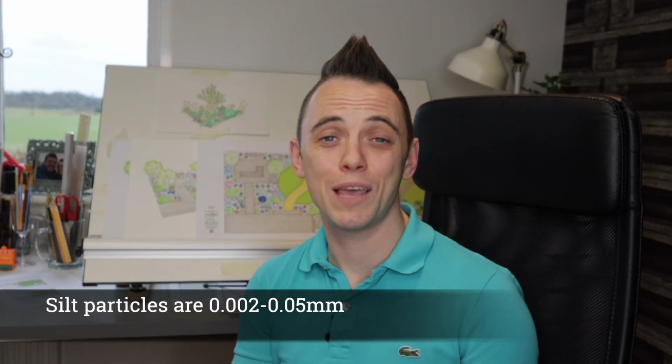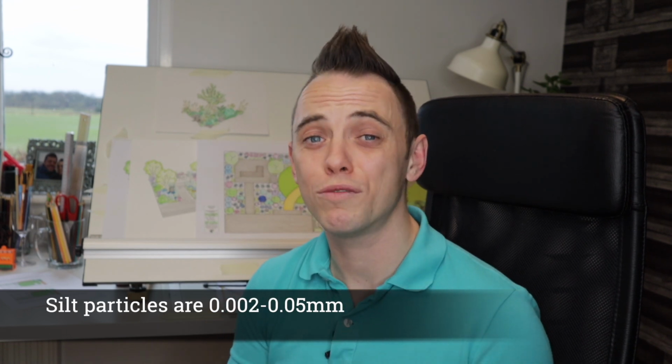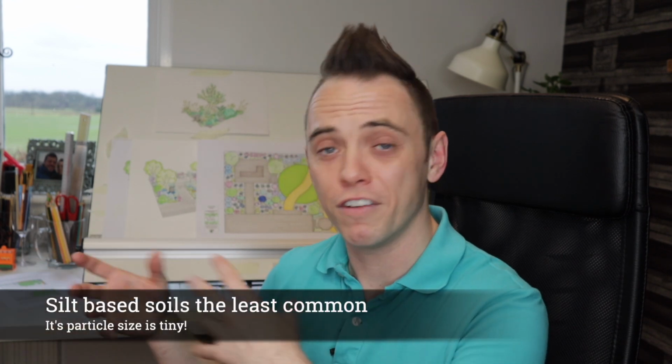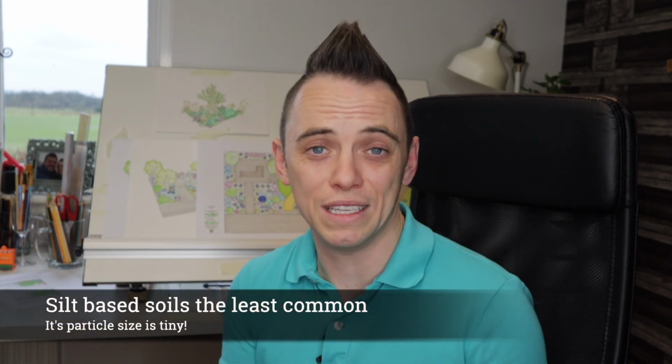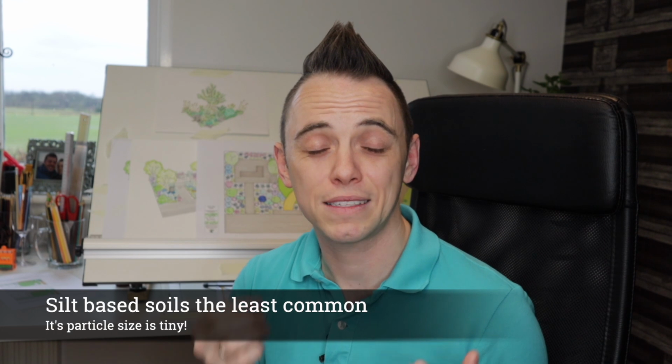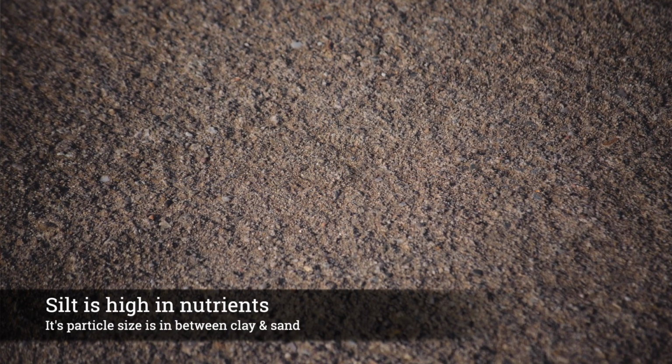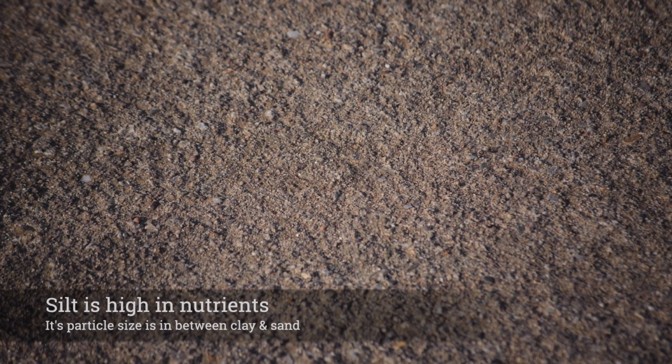And the last soil type is silty soil, and it's probably the rarest soil. You usually find it near things like riverbanks and where a river has worn away, and then you've ended up with this lovely silty rich soil. Silt particles are absolutely tiny, but unlike clay they don't stick together as much, but they do form almost like a soapy texture. Because they're so fine, they're really prone to compaction.